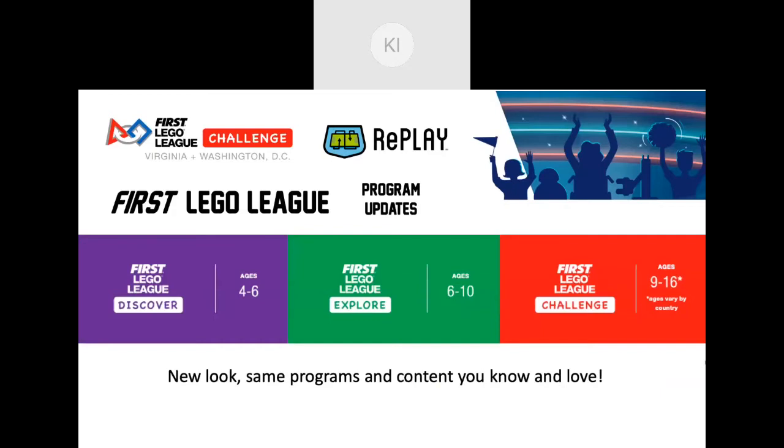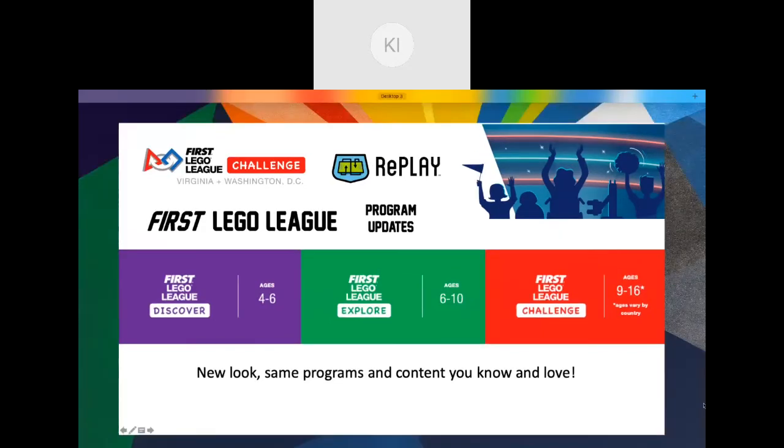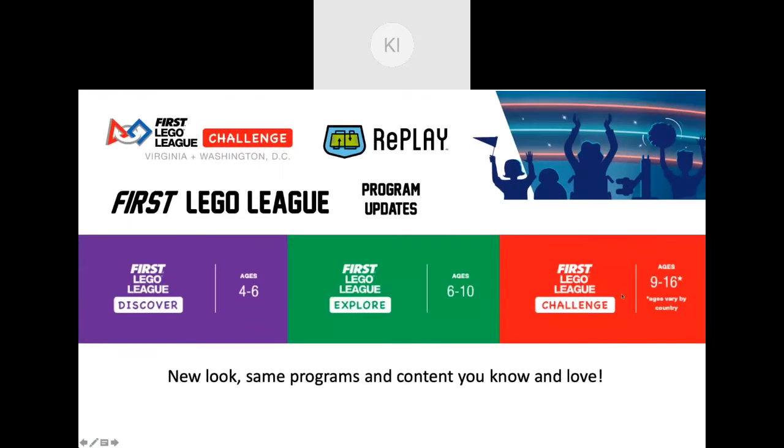Instead of it being called just FIRST LEGO League, we now have FIRST LEGO League Challenge. In a lot of information you see online, you'll see that it says ages 9 through 16. That's because in other countries, they allow play till 16. It is still the same in the U.S. Our program does go to 14. Karen will talk more about the nuances of that, but I just want to make it clear that our program is for grades 4 through 8, students ages 9 through 14.